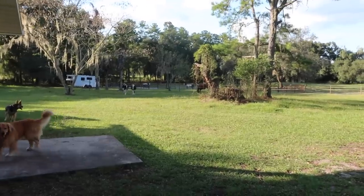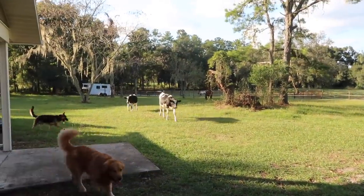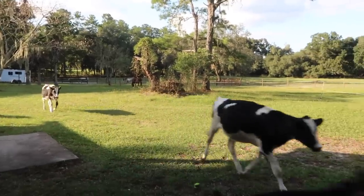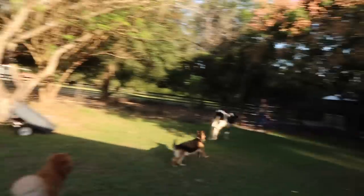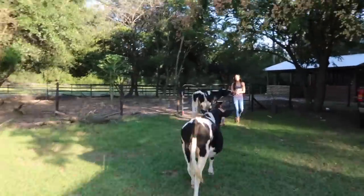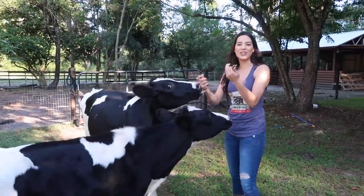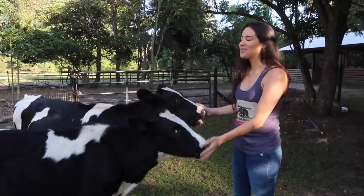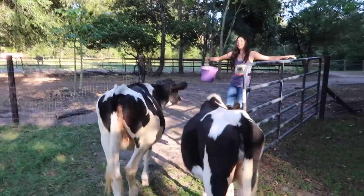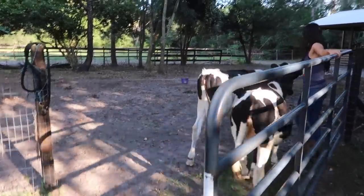Come on, girl. So I always make sure to have treats on hand so that they learn to always come. Yeah, they always get treats once they come, and we turn them in the little paddock. I use this as motivation. Come on, good girls, good girls.